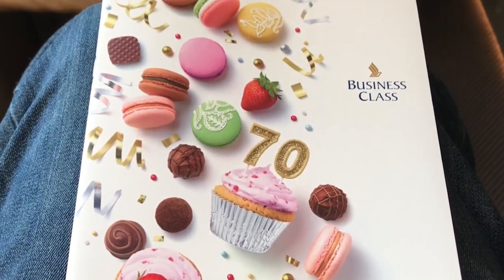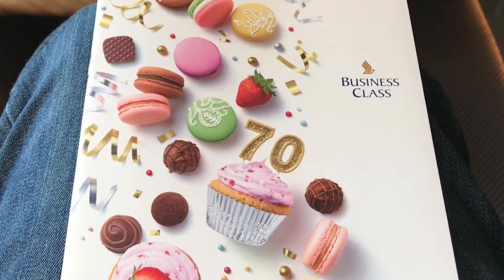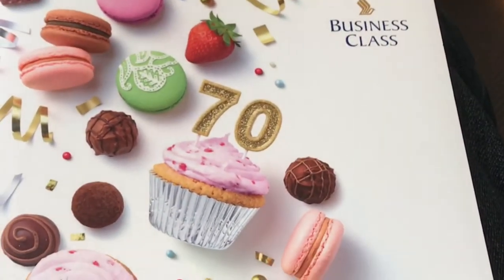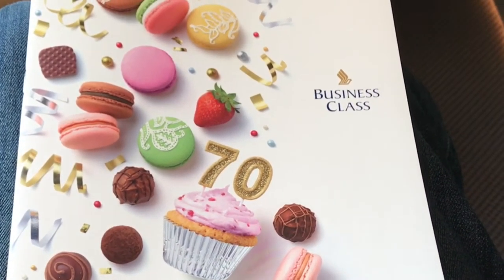So this year's Singapore Airlines' 70th birthday. And hot towel's just been delivered. It's a very hot towel. Right, that's better. So it's their 70th birthday this year, so all the menus are decorated in the 70th anniversary scheme.